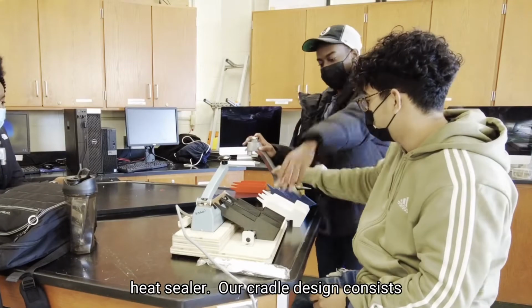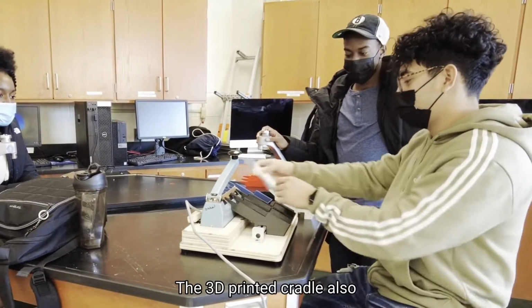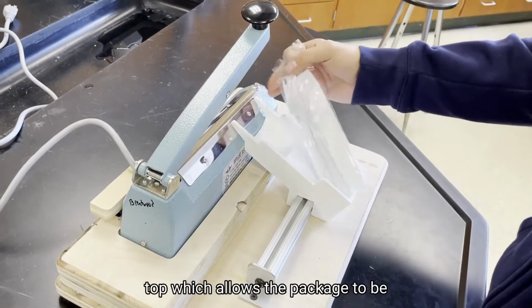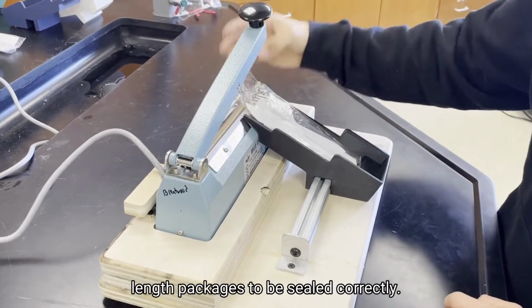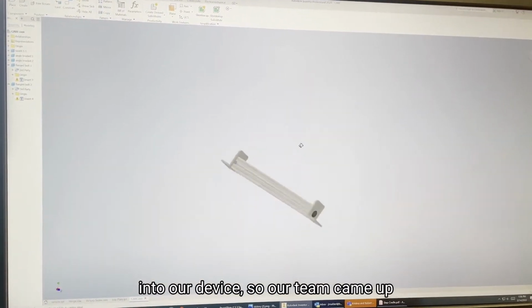Our cradle design consists of a 25-degree angle that helps guide the package into position. The 3D printed cradle also incorporates a recess near the top, which allows the package to be placed with spoons facing up or down, as well as a stepped surface at the bottom to allow for the different length packages to be sealed correctly.